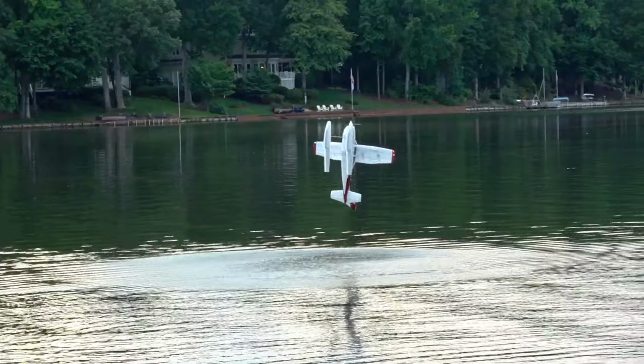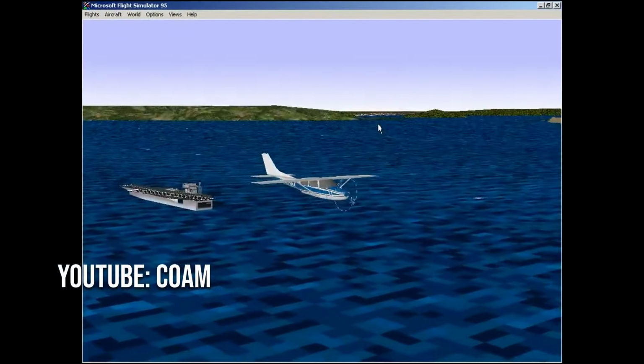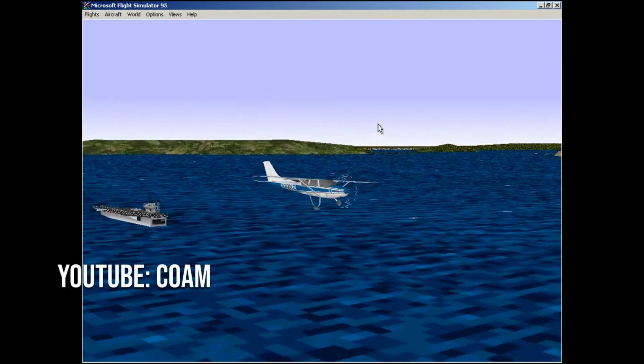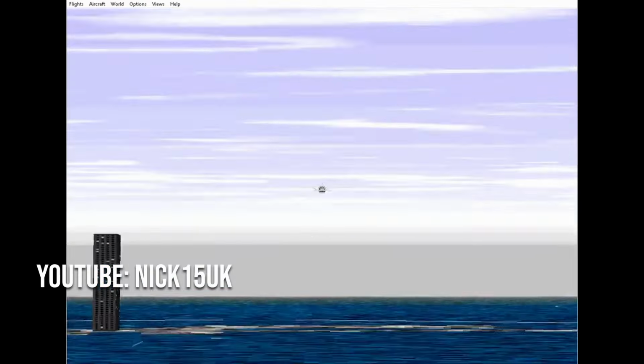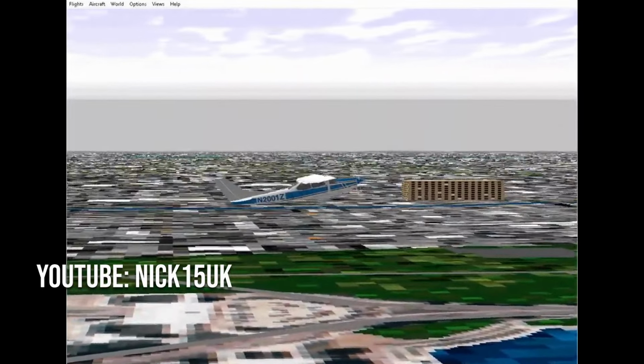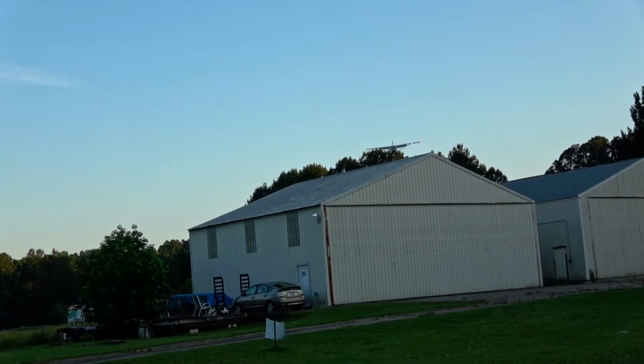This is the Cessna 182 from FMS. Unfortunately, it's not the 182 RG that I grew up with. Back in my day, you kids didn't know what it was like playing flight simulators on graphics that make Minecraft look like a Leonardo da Vinci painting. Crappy 90s graphics aside, the 182 is gorgeous.